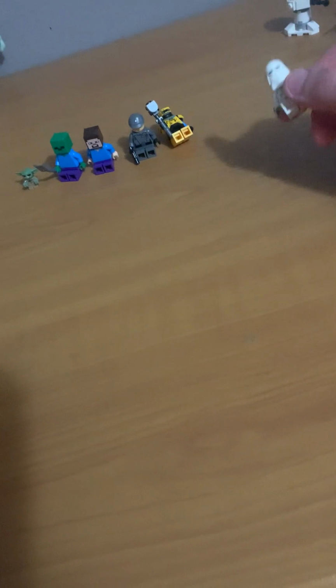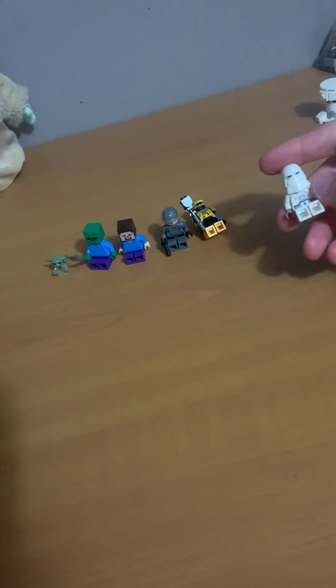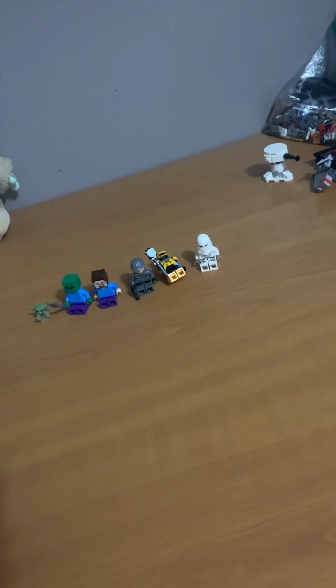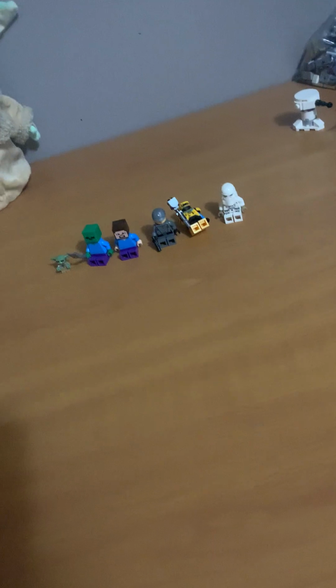And then here's one of the stormtrooper type characters from the Advent Calendar set. I can't remember the name of this specific type of stormtrooper, but they're pretty cool. I'm a pretty big Star Wars fan, but I can't really remember all the names. So hold up one second.